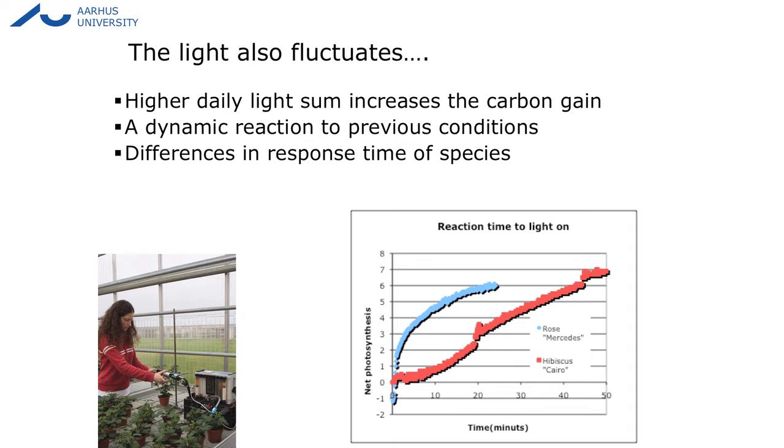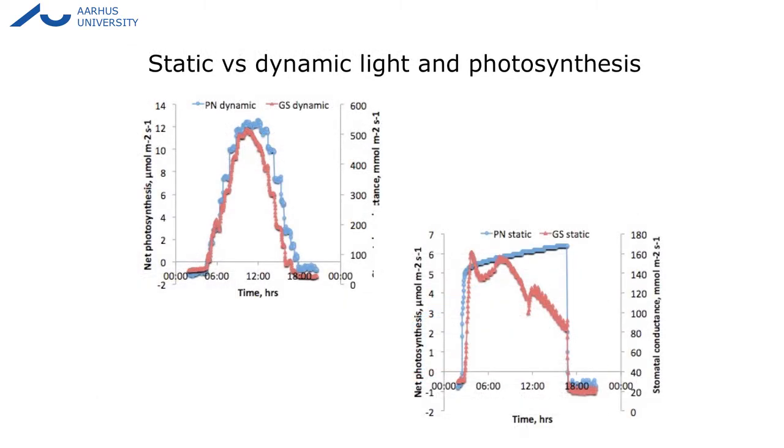in 16 minutes. So the knowledge about the species, the reaction time, is actually pretty critical also for the dynamic climate.